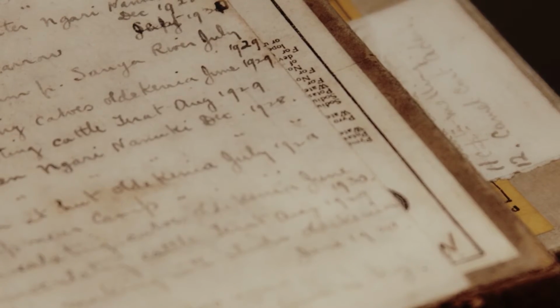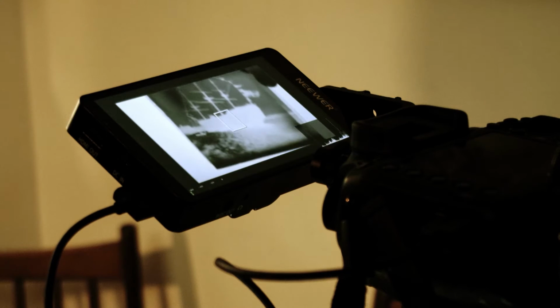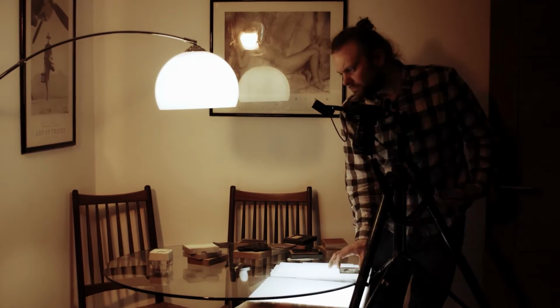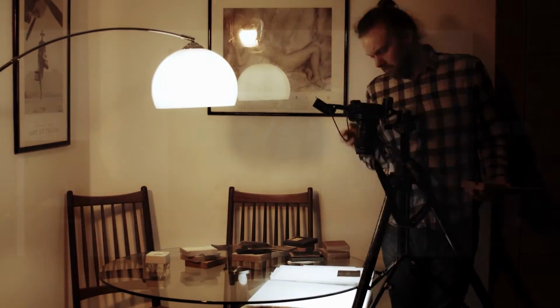The images you are about to see were taken by a man named Charles Cornell. He was an avid photographer who grew up in Ipswich, but who started a new life in Kenya in the 1920s. To digitize the images, I created a lightbox and photographed them on my Canon 5D Mark III.